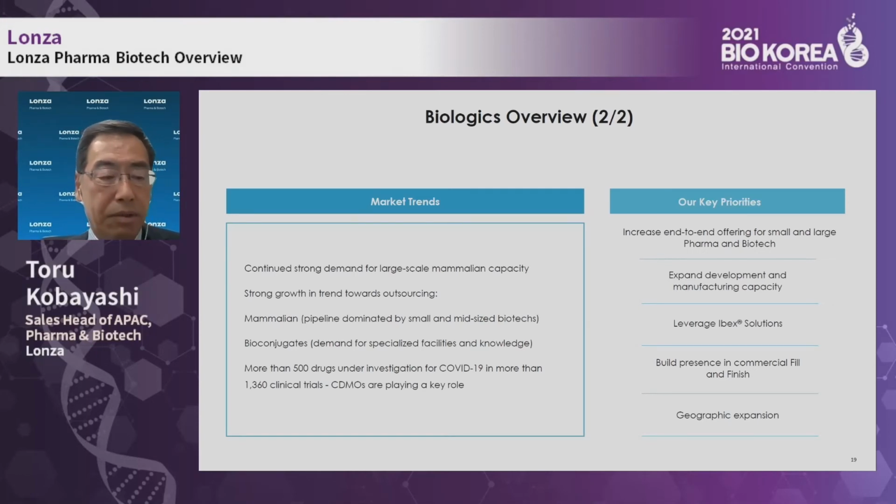And the recent trend is, of course, the COVID effect on the industry, and we see more than 500 drug investigations, and last year 1,300 clinical trials were done. So what is our priority? We try to offer the end-to-end offer for small and large companies, and expand the capacity, such as IBEX and Guangzhou facilities. Next slide, please.